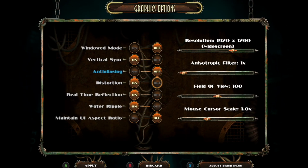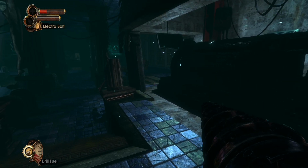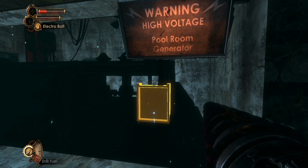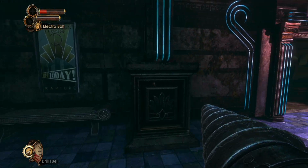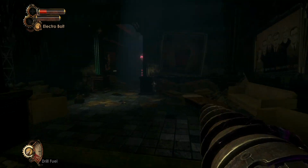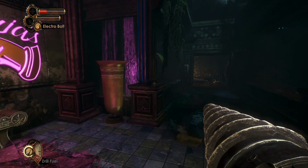Okay. Let's push the graphics up. Let's push it up to native resolution and see what happens. Still running smooth. I do realize this is an old game, but it's been remastered, so the textures should be pretty demanding. Looks like it's running at least 30 frames a second. Okay, that's enough wandering around Rapture.